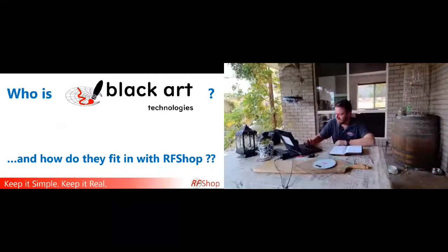Or when I actually screen share, you don't see me, but it seems you do. So let's go again. Who is Black Art Technologies and how do we fit in the whole RFShop picture?